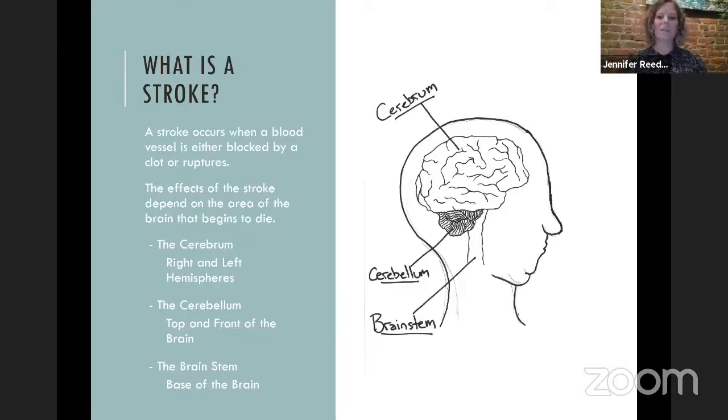This is actually less common for a stroke to happen in this area of the brain, but if it does, it can be very, very severe. It can lead to people not being able to walk, and problems with coordination and balance. And then it can occur in the brainstem as well, which is where vital life support functions occur: the heartbeat, blood pressure, breathing, chewing, swallowing. Unfortunately, if it happens there, it can very easily lead to a coma or death.